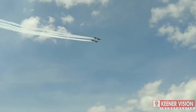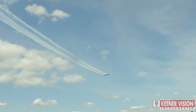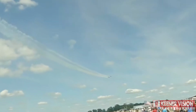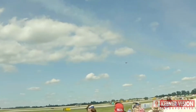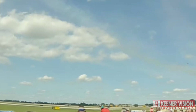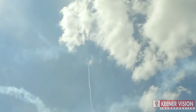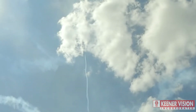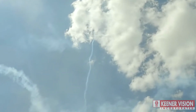Entire formation is shipping back with a Blue Angel diamond. Completes his rendezvous with the diamond to the right.